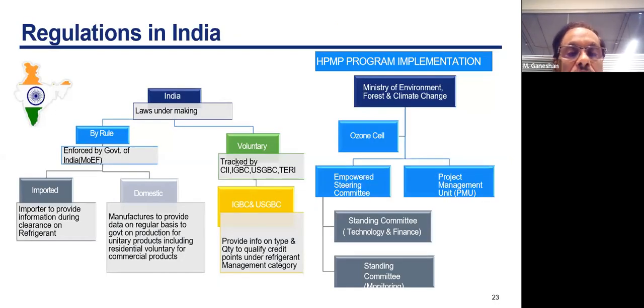So what has India done in this? As on date, there's no law as such, but India has taken a lot of proactive steps. Under the Ministry of Environment, Forest and Climate Change, they have already formed the Ozone Cell and empowered the steering committee with a project managing team and a standing committee which meets often, monitoring what is really happening. Over and above, they are also monitoring the gas, how much is being imported, and both imported as well as domestic consumption are being monitored. In addition, voluntary bodies like the CII, IGBC, USGBC, ISHRAE are also collecting all this data, which will be used for the future.